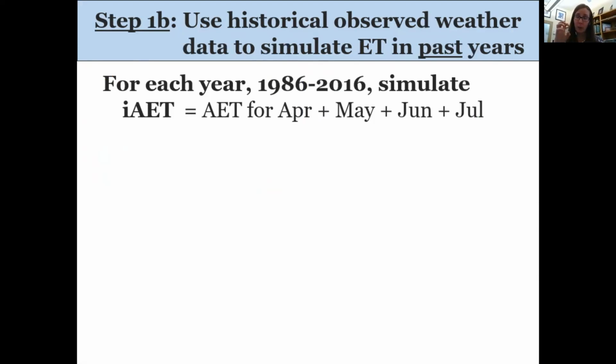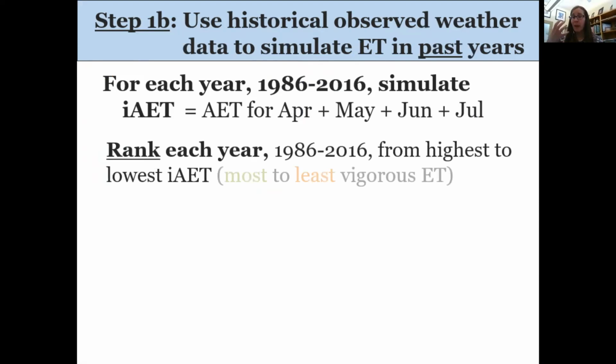So we use our historical weather data for these 30 years to estimate what ET was in each county for each of these years. Let's just pick Albany County, Wyoming, where I live. I would go in and simulate what the evapotranspiration was in 1986 for Albany County, what it was in '87, '88, and so forth. So now I've got my data set for my county, 30 years of ET estimates, and I just rank them. I sort them from highest ET to lowest, and that represents the most vigorous, greatest greenness year to the least vigorous, least green year in the data set.